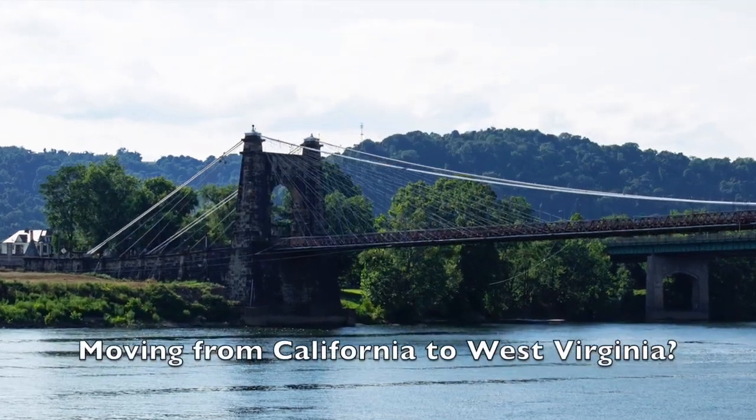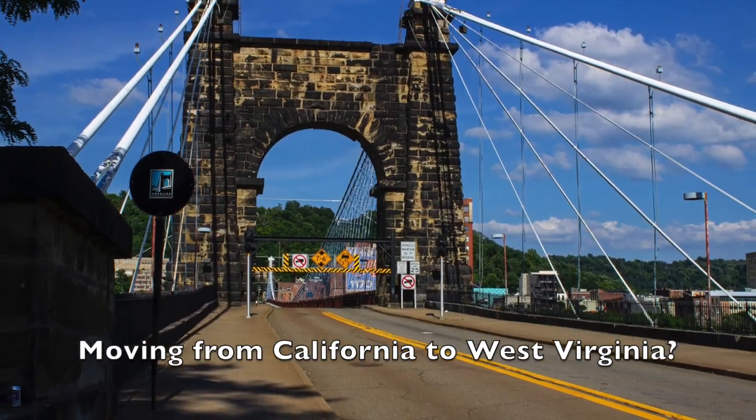Well, the question I get most often is, why would someone from Southern California buy a house in West Virginia?